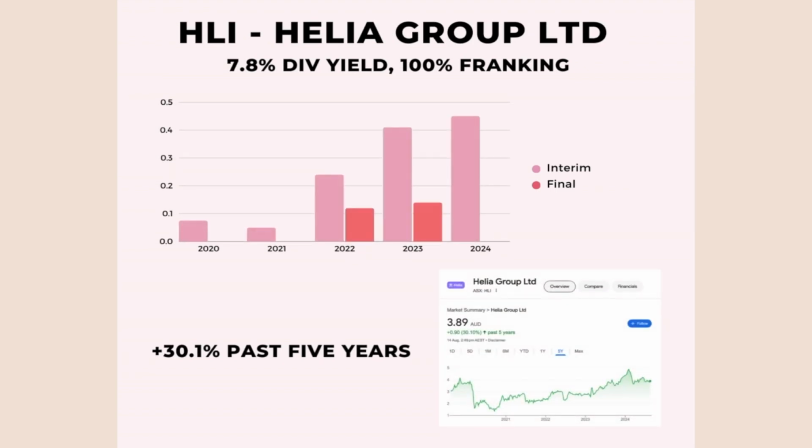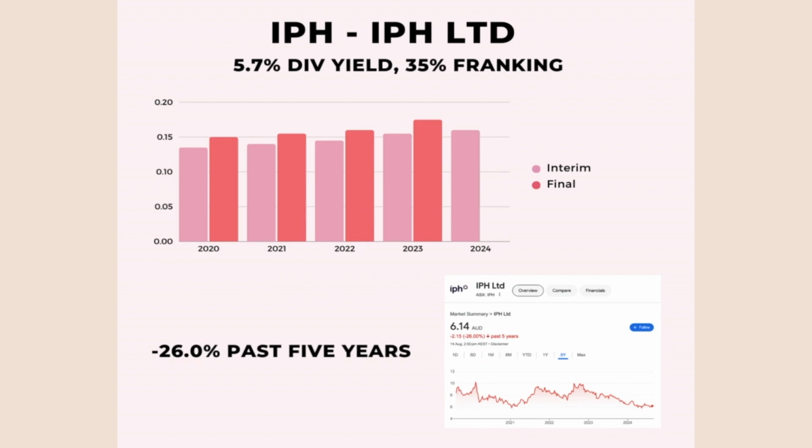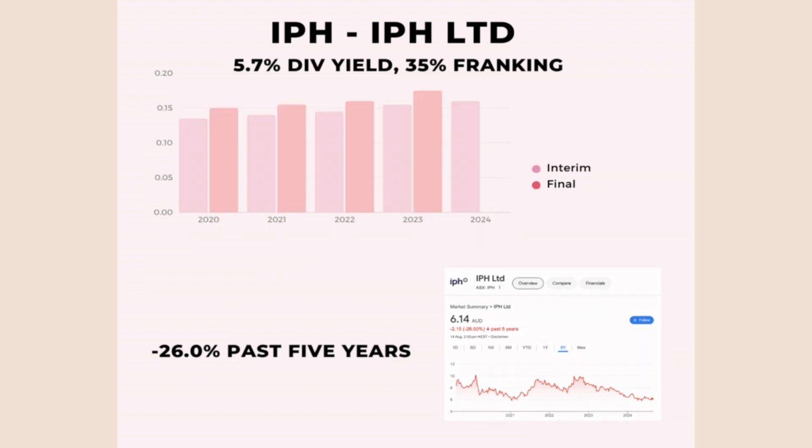Helia seems to be growing. They've only been paying consistent dividends since 2022, so do keep that in mind. It is one of the smallest on this list in terms of market cap as well. IPH I put in because it has strong growing dividends, although it has gone down over the last 5 years. So it's just up to you whether you think that it would be a good inclusion.